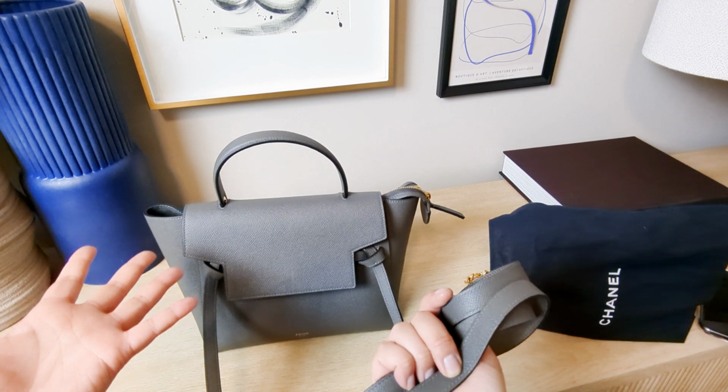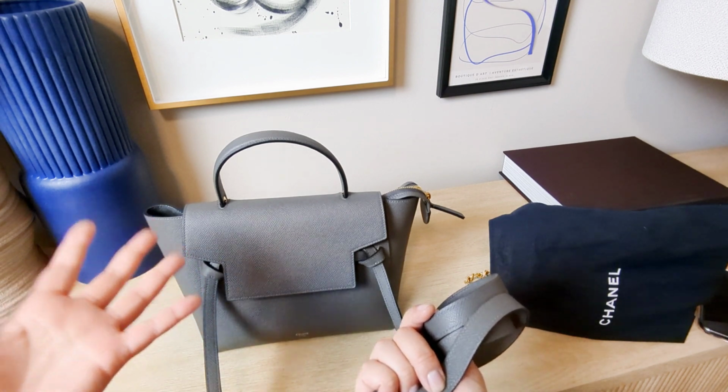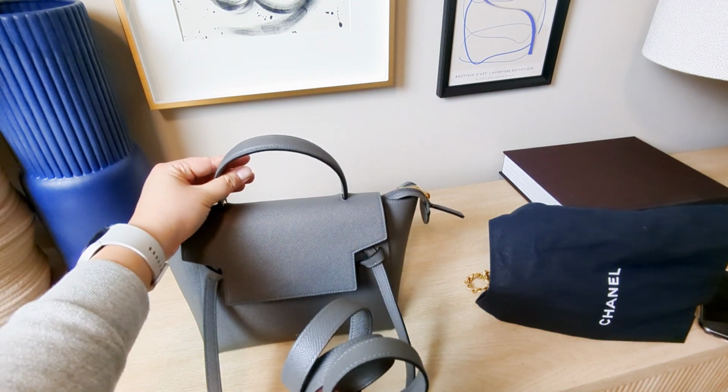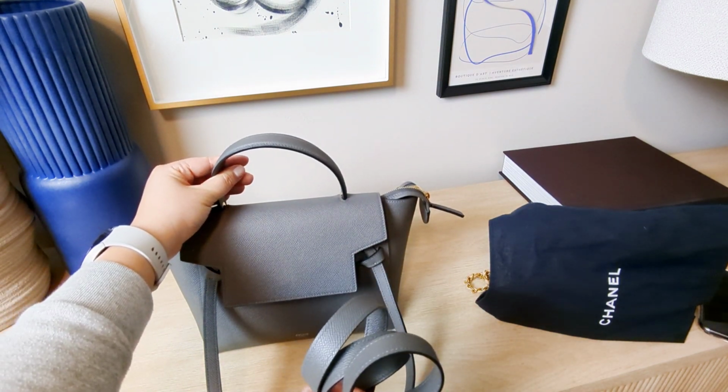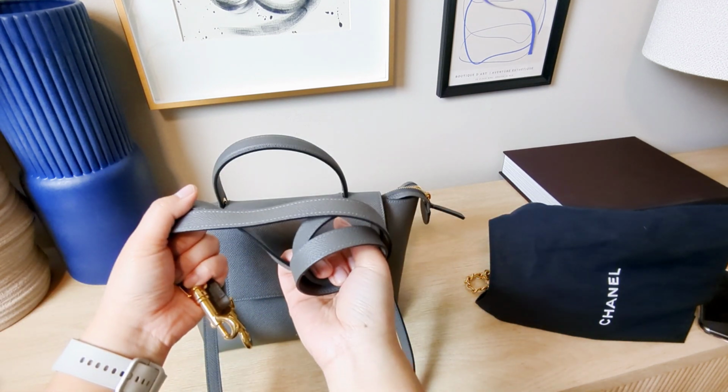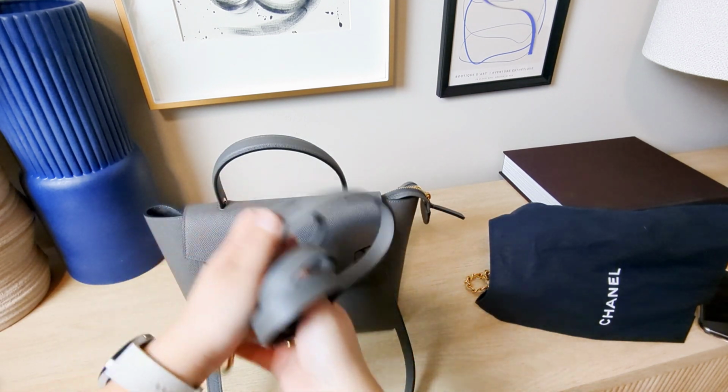Have you noticed a trend? I mean, I do have plenty of bags, but the ones I gravitate towards always come with a strap and also have a top handle for versatility. Sometimes I want to use this, sometimes I want to use that, but most of the time I do want a crossbody strap just so I can be hands-free.